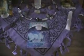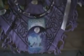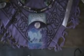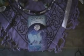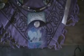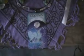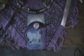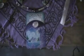The other cards that I chose, let me see if you can see this better. It's the crystal card, and underneath crystals it says focus, and I have my rose quartz sitting on top of that. And this, to me, just represents everything that I've been talking about for the last several months, about crystal clarity and focus. But with the rose quartz, it's done in a very self-loving, self-nurturing way.